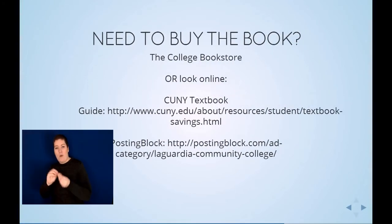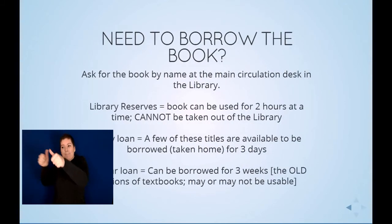Now, in order to buy the book, you'd go to the college bookstore's website, you'd go to the store, or you can also look online, and CUNY has provided a nice page with links to a lot of online bookstores and price comparison engines here. Posting Block is an online version of the bulletin board where students sell books that they've used in previous semesters.